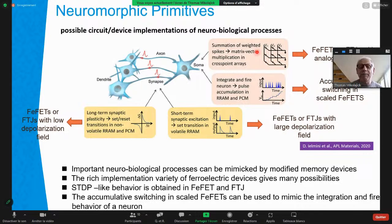I have copied here a graph that I have stolen from my colleague Daniele Ielmini from Politecnico di Milano. He wrote a very nice article on this in APL Materials on how you can use resistive switches for doing this job, and he has these elements described here. So you can use the set-reset transition in RRAM and PCM devices for doing synaptic plasticity. With short-term plasticity, you can use volatile resistive switching devices. I didn't go too deep, but one of the devices that I showed you from the niobium oxide example in the middle, the one I didn't explain, was a volatile device.